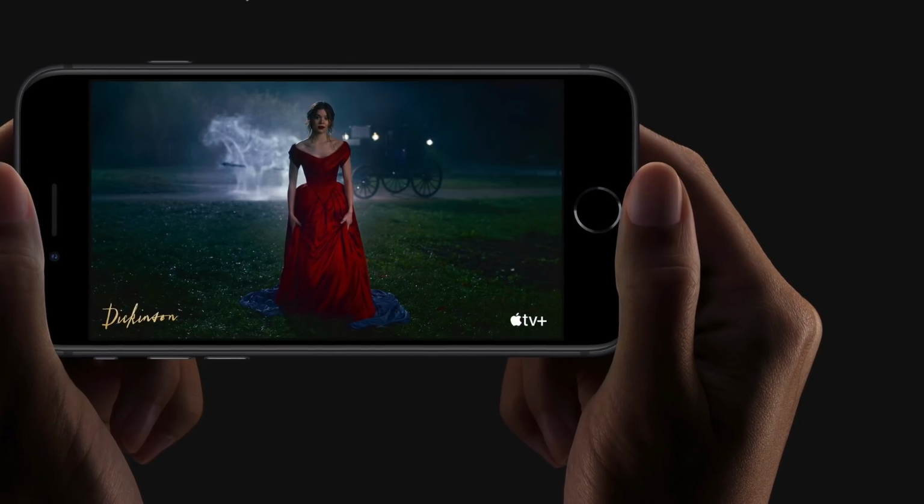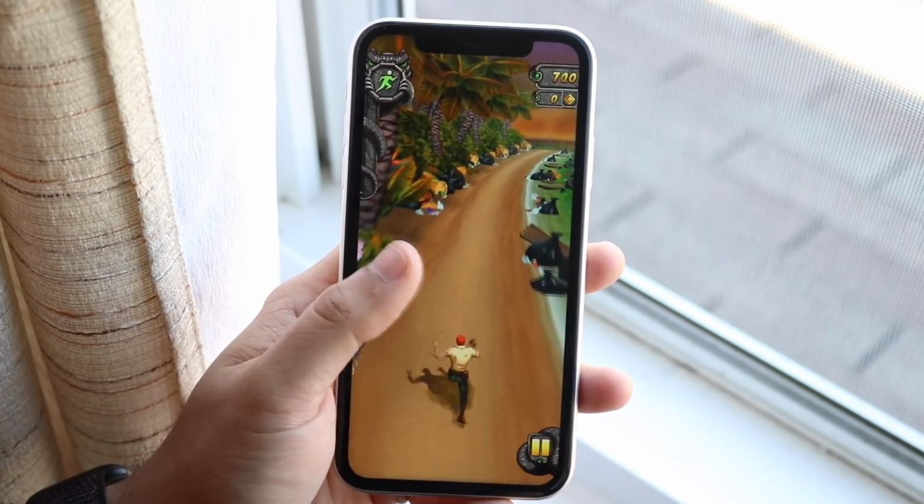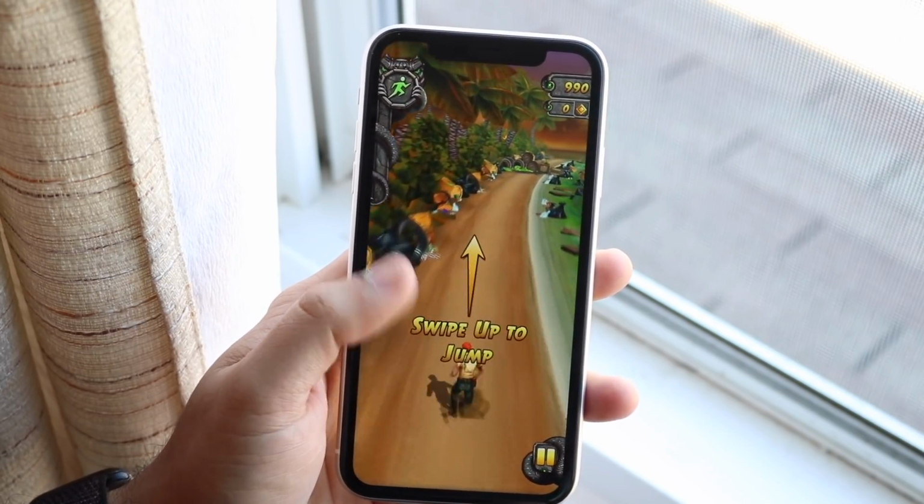In terms of specs inside, they both have that Apple A13 Bionic chip, both have hexa-core CPUs. However, there's a little bit of difference when it comes down to the RAM, as far as we know right now.